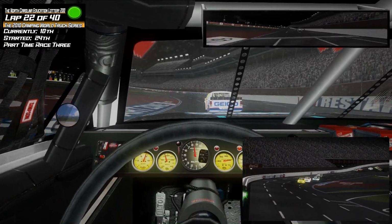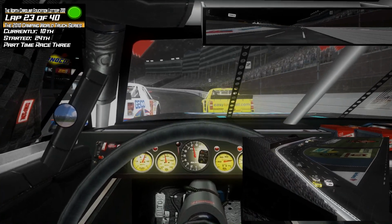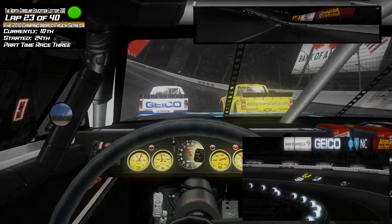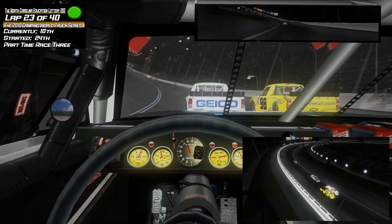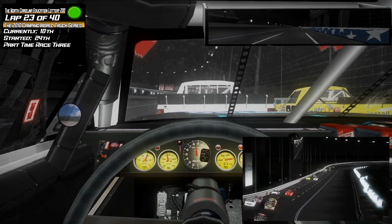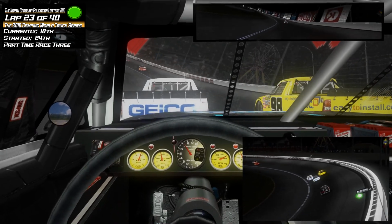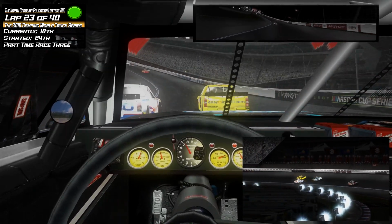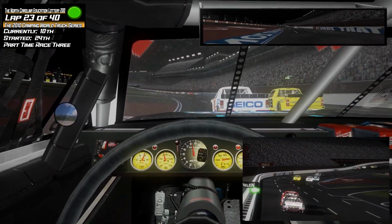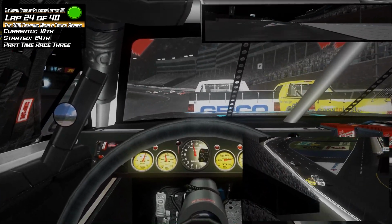Holy crap. That's a lot of cars. Todd Bodine is really becoming a pain in my butt. But we all gained on the leader, so. Todd, go. Little friendly bump draft to say, come on. Wow. Todd, you just don't want to pass, do you? The second I can get my fender up along his rear quarter panel there, I am taking that spot.